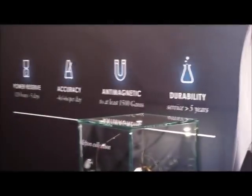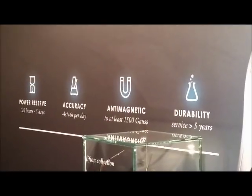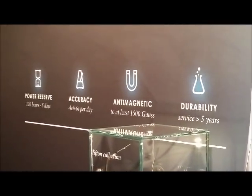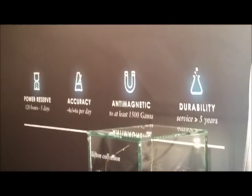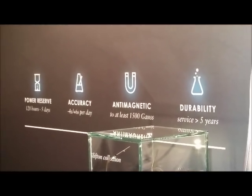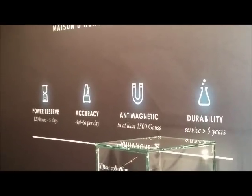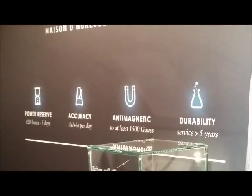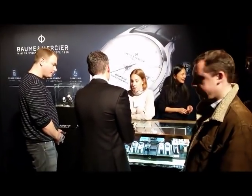You can see what they advertise over here is what Jared was talking about. They have power reserve, accuracy, anti-magnetic at least 1,500 Gauss, and durability, service up to 5 years. Your accuracy is minus four, plus six per day, which is your chronometer standard, and you got 120 hours of power reserve, which is 5 days. Again, this is Baume & Mercier, one of the oldest brands in the industry. Moving on to the next brand.